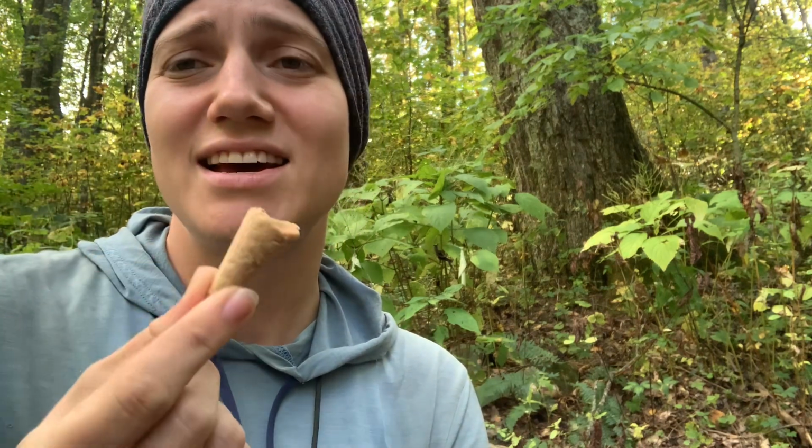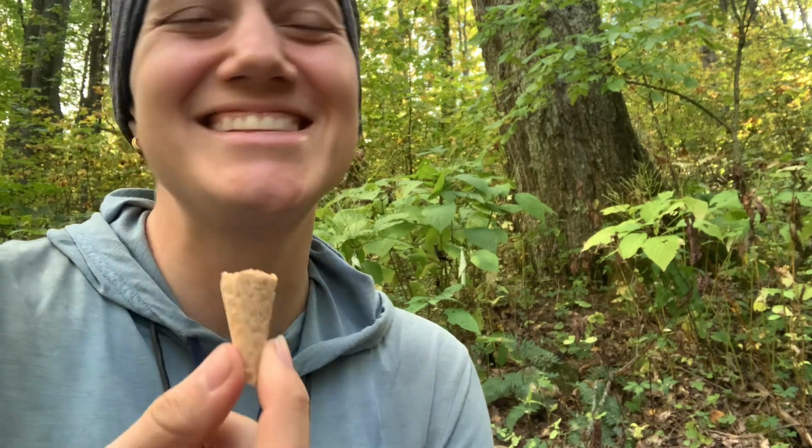So anyways, if you're out there looking for a cheap little snack for your next hiking or backpacking trip, 10 out of 10. The only thing that's missing is that sometimes I eat this and I wish I had ice cream to go with it. So that's the update from Tennessee, because by the way, we're in Tennessee. Woo.